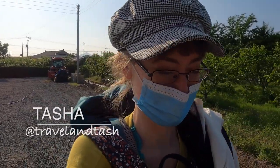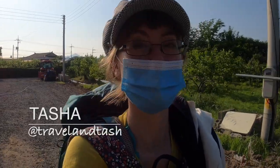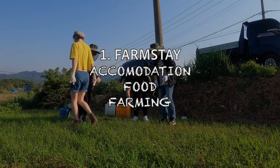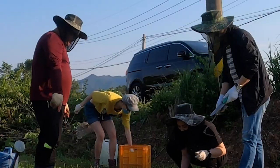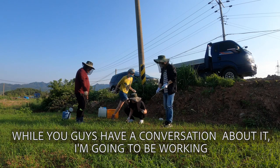Heard cows mooing behind me. This is wonderful. I have never stayed on a farm like this before. While you guys have a conversation about it, I'm going to be working.